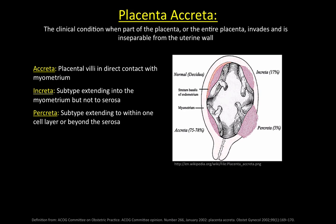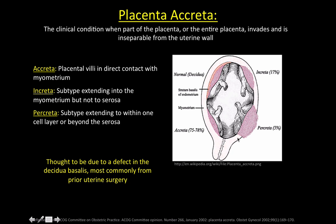Placenta accreta is a clinical condition when part of the placenta or the entire placenta invades and is inseparable from the uterine wall. So you can see this normal placenta right here, and then accreta here is when the placental villi are in direct contact with the myometrium. Increta is when there is extension of the placenta into the myometrium, but not into the serosa. And percreta is when the placenta grows past the serosal layer here, often into the bladder.